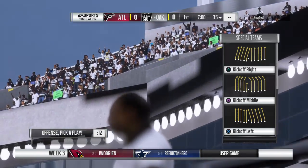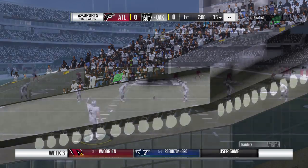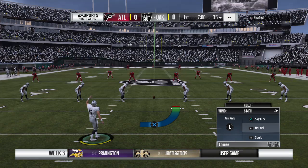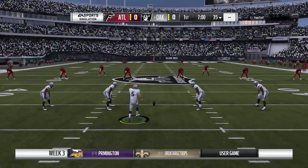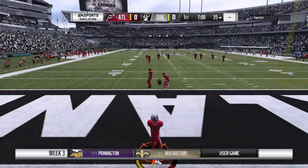Falcons and the Oakland Raiders. Two 1-1 teams here, each looking to move over .500, and we're underway here in Week 3.